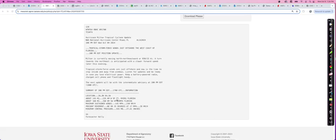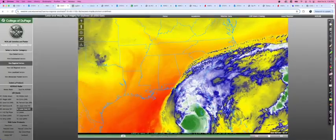As of 1 p.m., Milton is passing 145 miles to the west of Fort Myers, and it's about 160 miles southwest of Tampa. Sustained winds are still Category 4 intensity, 145 miles per hour. Movement is still northeast at 35 degrees at 17 miles per hour. Minimum pressure 935 millibars. It's filling slowly, but not fast enough. So we'll talk more about what that movement means and how we can expect things to play out over the next 12 hours going forward.